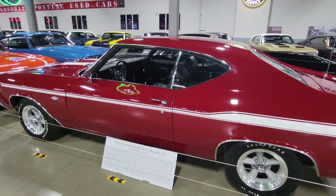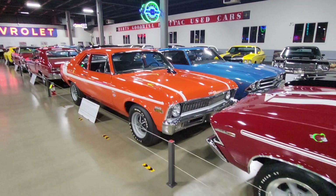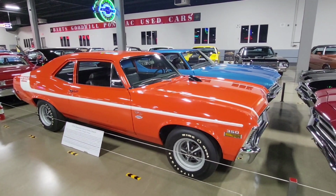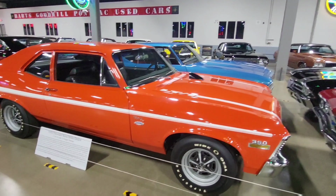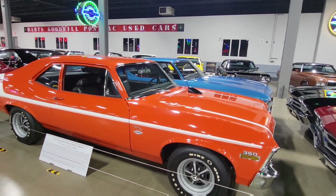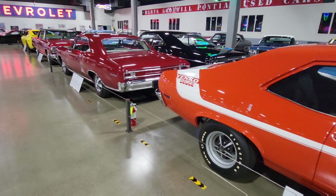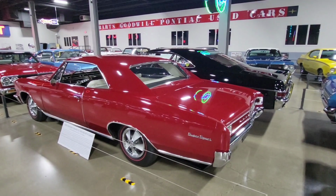Another Central Office Production Order COPO. And God, Yenkos, man, a lot of Yenkos. '70 Yenko Deuce, Nova Yenko Deuce. And that says LT1, so '70 would be LT1. That's another confusing thing. The LT1 engine came out in 1970, and then 1982, and then 2014. They're all called LT1s. So it's very confusing to try to figure out, well, are you talking about the engine, or the car, or the option code, or what is it that you're referring to?